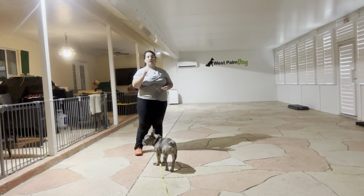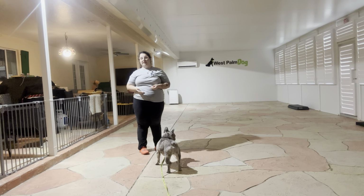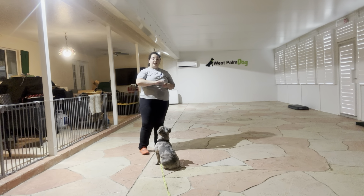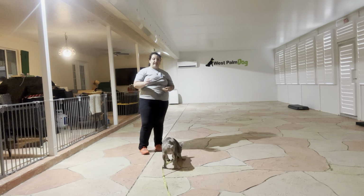We are going to be working on his recall. Now, recall is one of the most important things you can ever teach a dog, and we want to make sure that Winston's got a really solid recall. As you can see, we're on the patio today with not a lot of distraction going on, and what we're going to be doing is practicing getting the basics of recall.